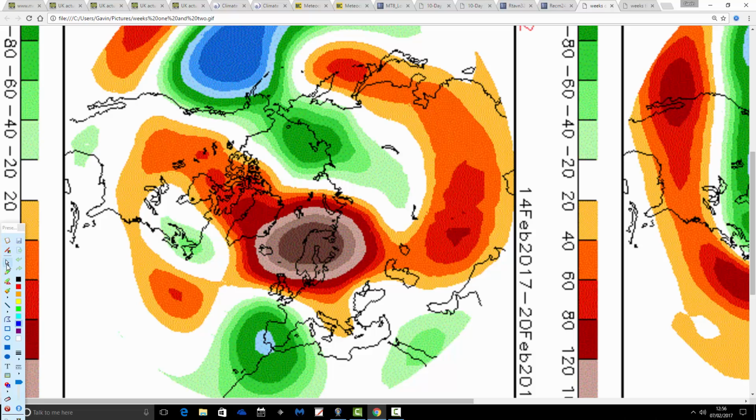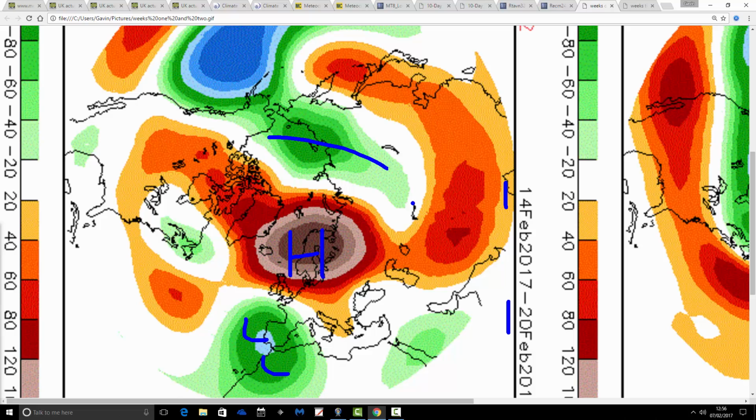Week 2 also looks easterly with the CFS, so this is the 14th to the 20th. And this is when the models are trying to drag up that slightly milder or slightly less cold air from the southeast. The CFS is still placing that ridge over Scandinavia, the low pressure's down here, and I think the air's still really more or less coming from the east, so that looks pretty cold as well going into the second half of the month.